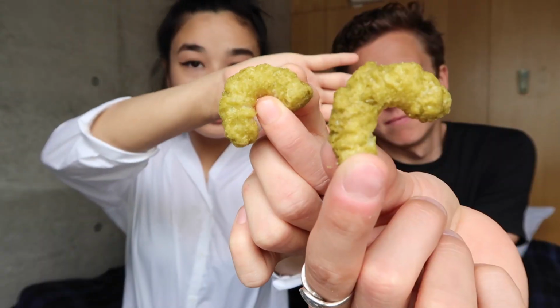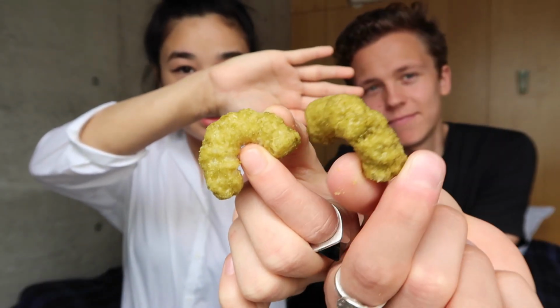I really want to try these. If you have Daiso wherever you're watching from, you'll have seen these, but not the matcha flavor. You've seen the caramel corn, the brown sugar flavor. They're basically corn puffs, I think. Matcha Tohato caramel corn. They're really, really sweet.